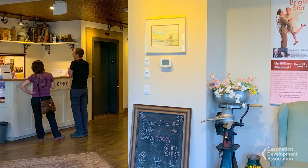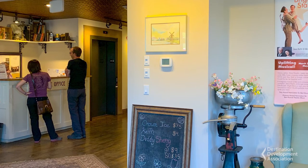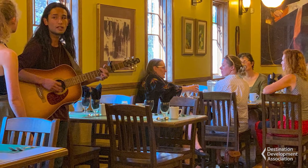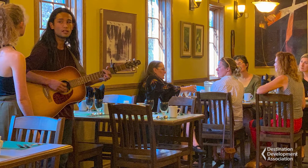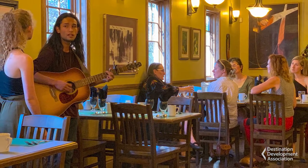And then there's a fantastic buffet that's got every kind of course you could imagine, including some incredible desserts. And while you're eating, you will enjoy live music by some of the students that actually are there in theater and in the music. And it is just an amazing experience.